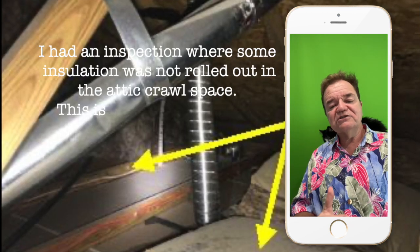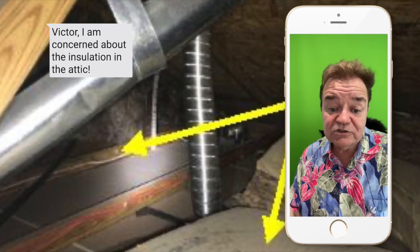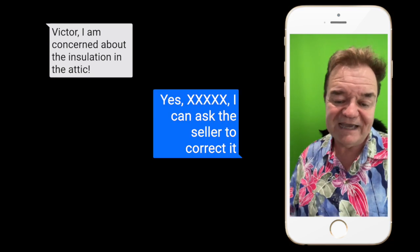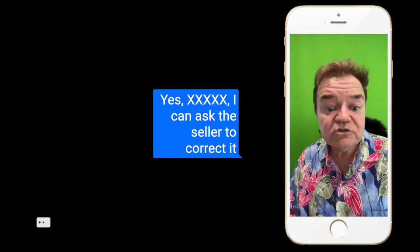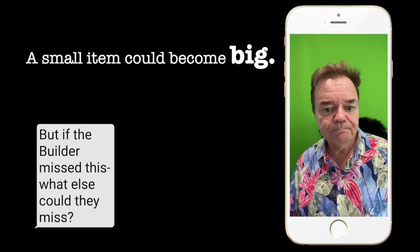I had an inspection where some insulation was not rolled out in the attic. It was just not handled right by the original builder two years earlier. Here is what my buyer would say and did say. Well, if the builder made this mistake, what else could they have missed? A small item now has become big.